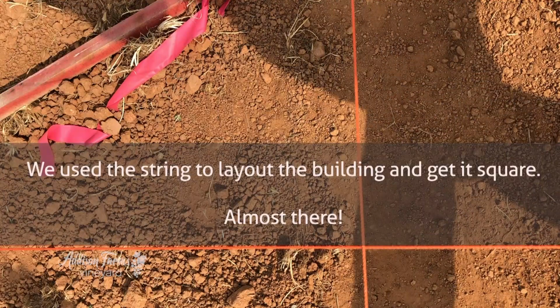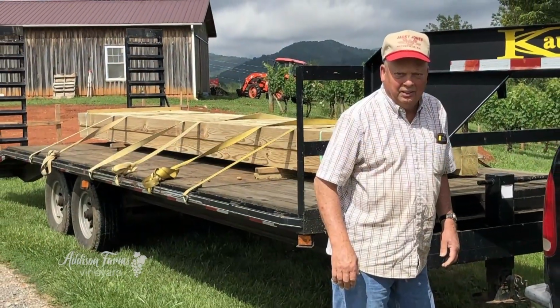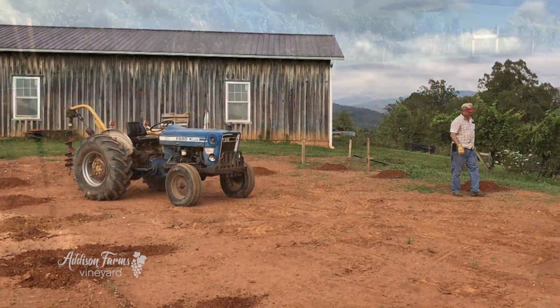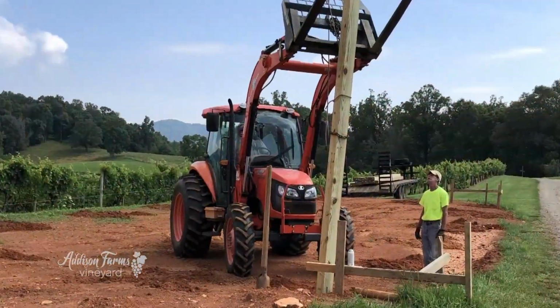In 2019, we applied for and won a WNC Ag Options grant to help us with the construction of the new barn. In early spring, we pulled some vines from the vineyard to make room for the new building, and then as time permitted, Eddie did the grading a bit at a time. We set the posts for the barn on July 1st, 2019, then did the framing work to get the building ready for trusses.